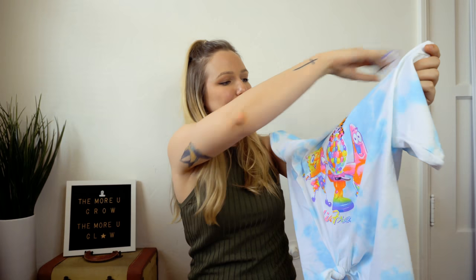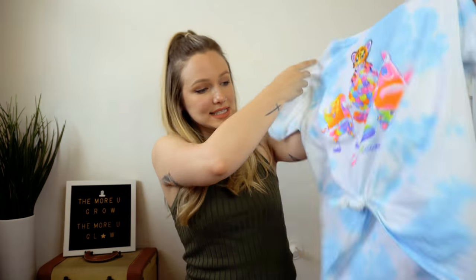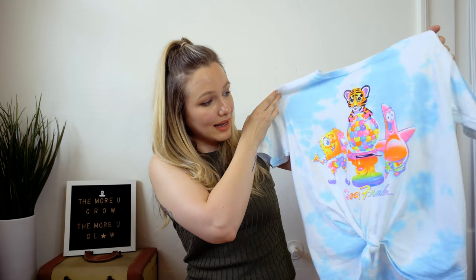This is the Lisa Frank SpongeBob, one of their collab t-shirts from Hot Topic. And it's like already tied up in the front. It's like a hard knot too. I was actually trying to loosen it a little bit because it was a little higher than I liked it to be. And that thing is bolted down. But yeah, it's so cute.